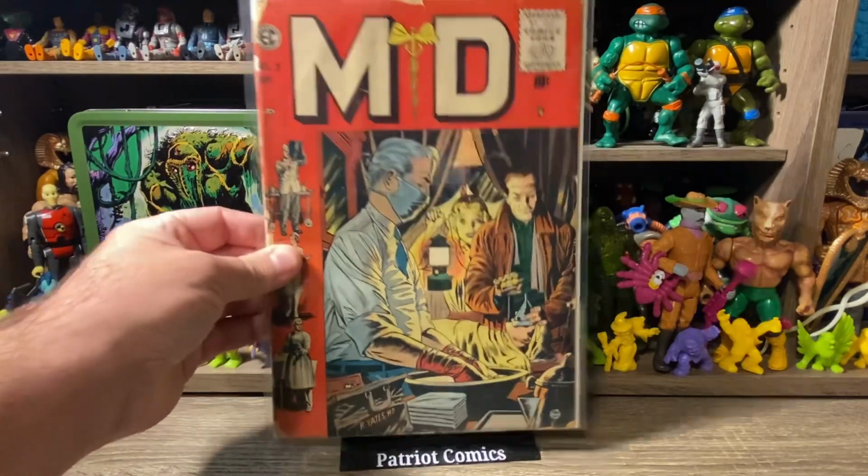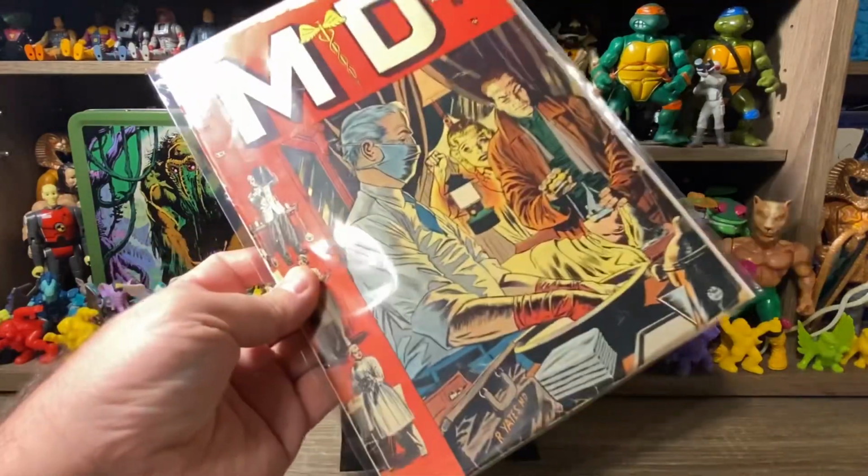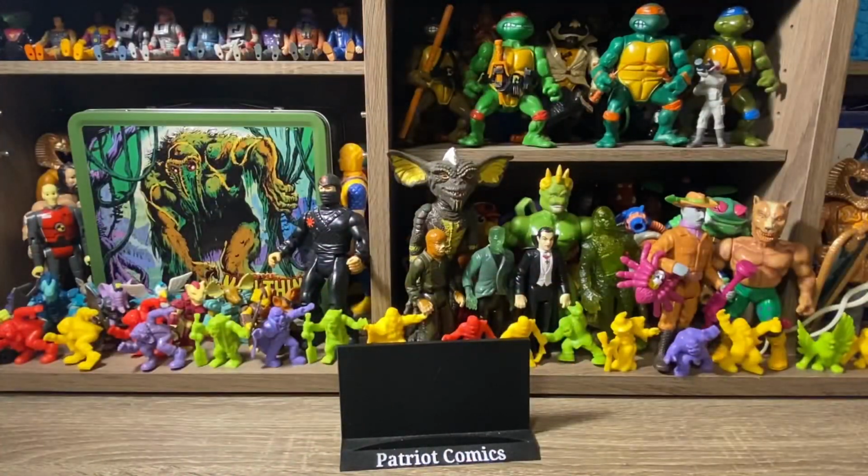Nice little medical mystery 10-cent book. I thought that was awesome. For less than $20, what a cool find, even though it's low grade.